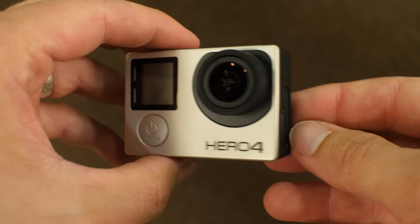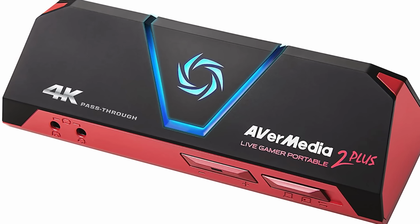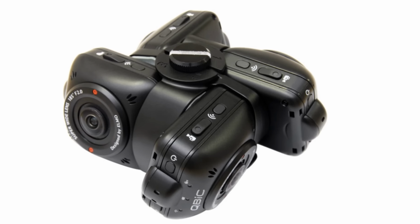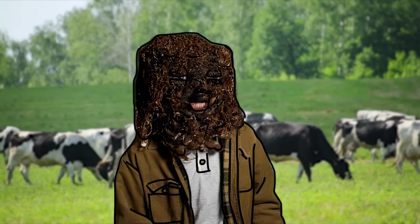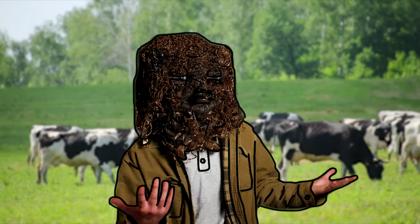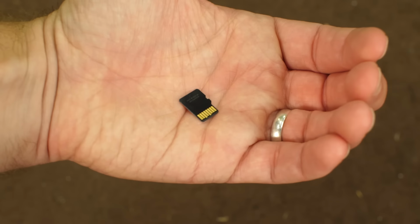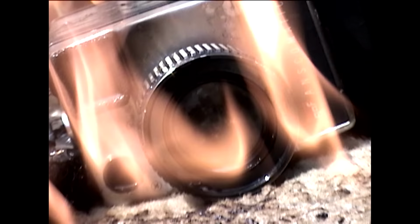Nope. We have a bunch of devices that only use micro SDs for storage. Game capture devices, VR cameras, GoPros, etc. And guess what? If you need to buy a large capacity SD card, a lot of stores only carry them in the micro variety. And let's say you do buy one and don't lose it, the card has awful heat displacement, which means overheating is a huge problem, which gives you recording errors or forces your camera to turn off.